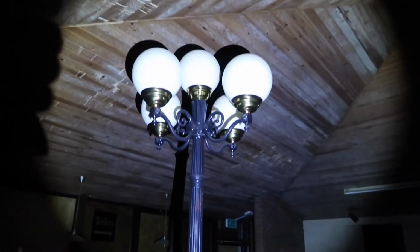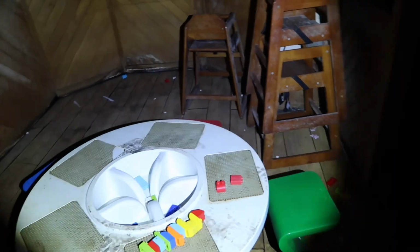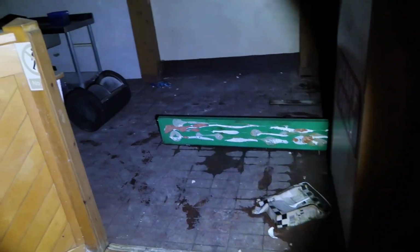Look at the light. They look pretty cool. Kiddies area. The floor is sort of raised up in places where the damp's got to it, and I'd say it's laminate in places has started to lift, rotten through. A few old Bain Maries hanging around.